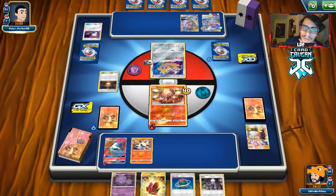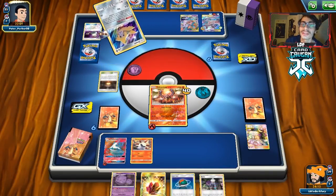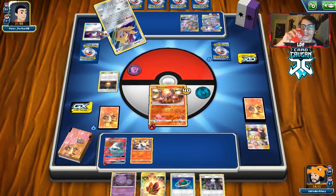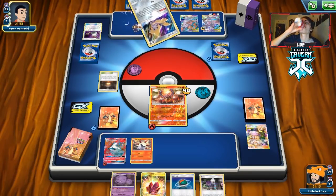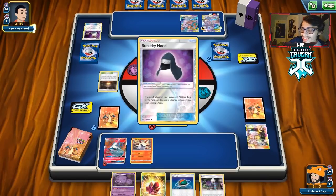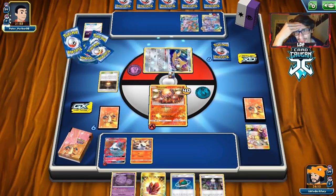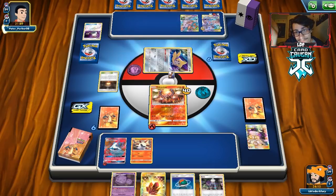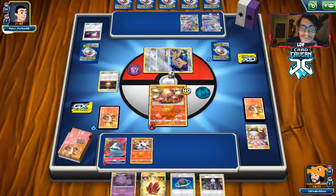We're definitely in some trouble, that is for sure. However, we are going to get a nice Weezing off here. Hopefully get some damage on the board and go from there. We are drawing 6 cards, and oh my gosh, they play Stealthy Hood. Okay, that makes this a lot harder now.